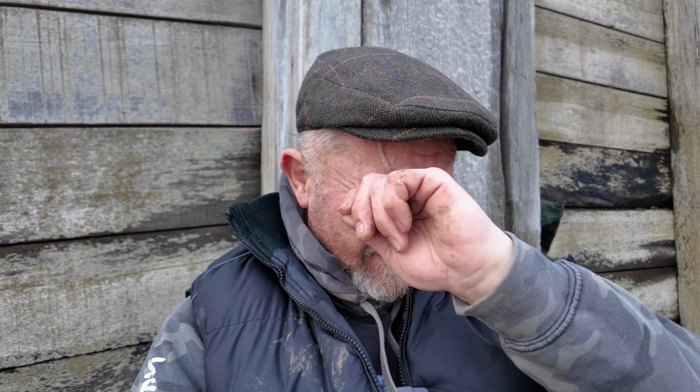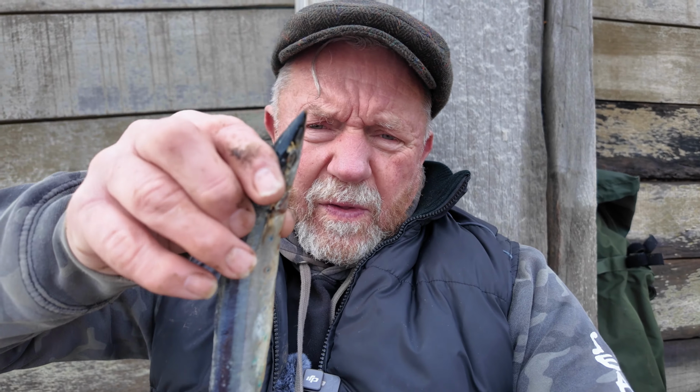I've got one rod out, 3 baits on, basically just baited up with some very stinky black lug. It is stinky, it's just about knocking up. It's still got a little bit of life in it, but it's very smelly. And I'm tipping that off with a bit of bluey. It's basically what came to hand out the freezer, to be honest.